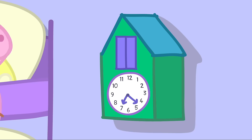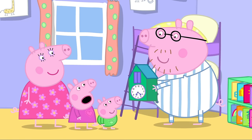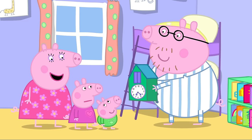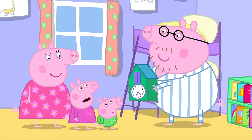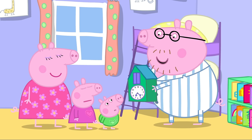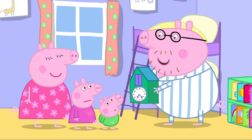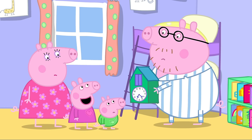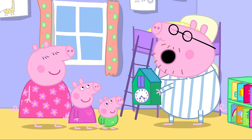Ah, the old cuckoo clock. Why is it called a cuckoo clock? There's a little wooden bird inside called a cuckoo. I've never seen the cuckoo. That's because we stopped winding it a long time ago. The cuckoo got a bit annoying. Oh, can we wind it up again, please? All right.